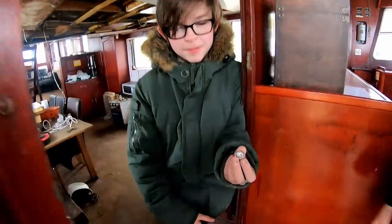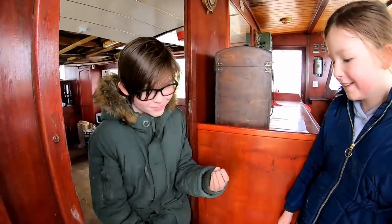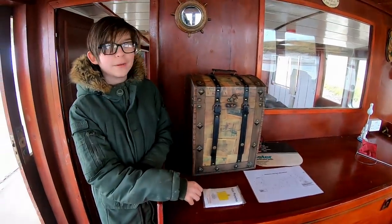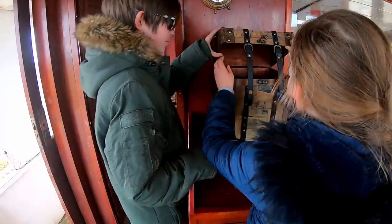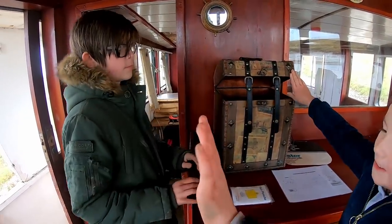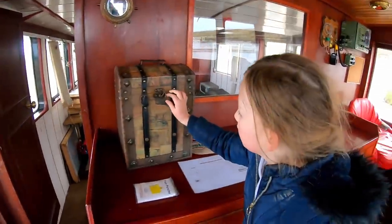Behind this. No idea what it is. You found treasure on a pirate ship. It's a World War II ship. There's a treasure chest though. I think you should put the treasure in the treasure chest. How do I open it? Shall we come work that out? And any treasure we find, we should put in our treasure chest. Hi, Dad! Right then, awesome. Let's jump off and see if we can go and get this dinghy working.